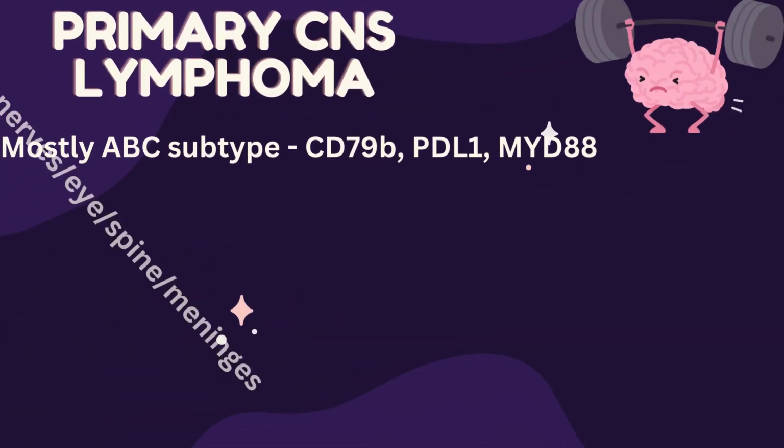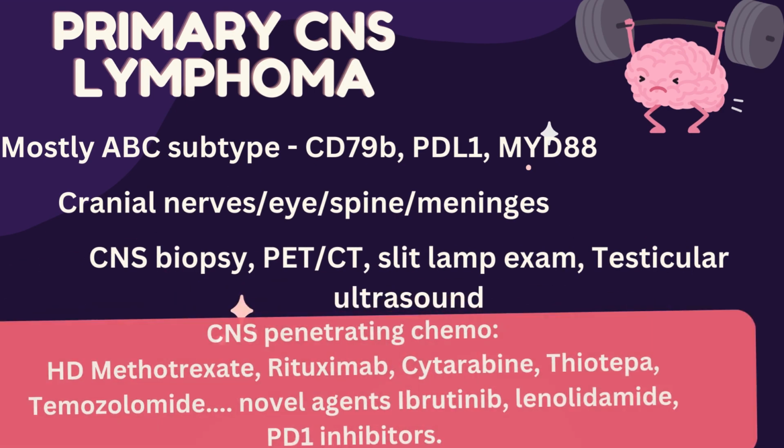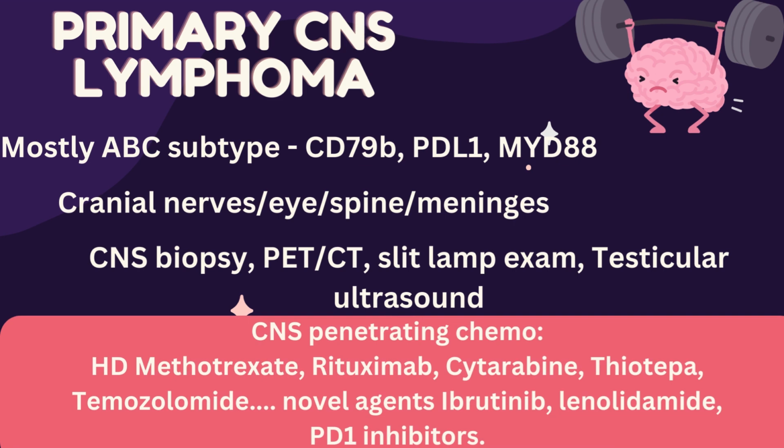The primary CNS lymphomas are mostly of the ABC subtype with the mutations of CD79B, PD-L1, MYD88 expression on the lymphocyte. It can affect the cranial nerves, and patients can present with symptoms in the eye, as well as photophobia and meningeal involvement, as well as spinal involvement. The diagnosis is obtained with a CNS biopsy, as well as a slit lamp exam to look for optic nerve involvement, as well as a testicular ultrasound to check if that was the primary site of the lymphoma.